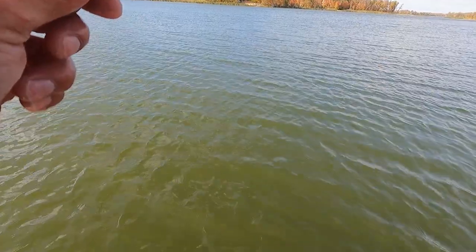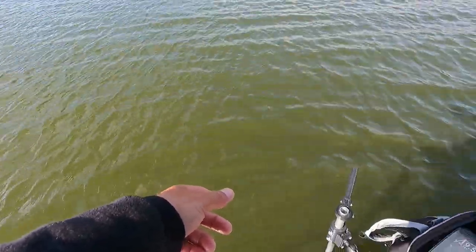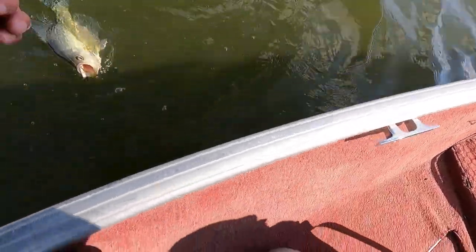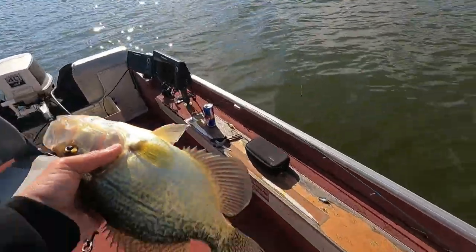Ooh, that feels decent. If that's a crappie anyway. I don't think we'll be keeping that one. Oh, it is big. Biggest one of the day. Hoofda. Tinker, boys. If I can get him in, let's get him in here. Monster, boys. Monster. Oh, look at that. Whew. Finally, you guys will catch an absolute donkey.